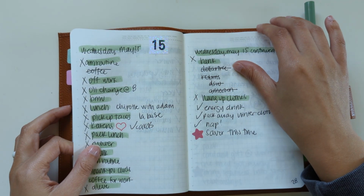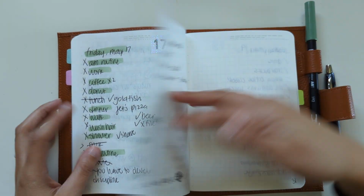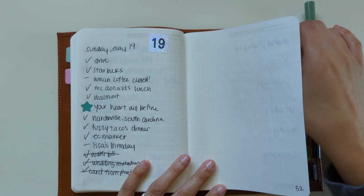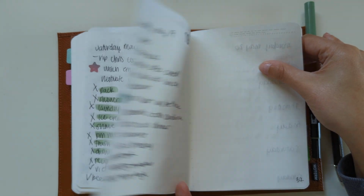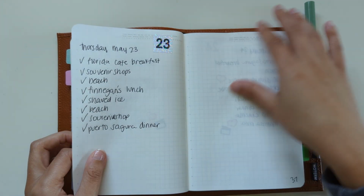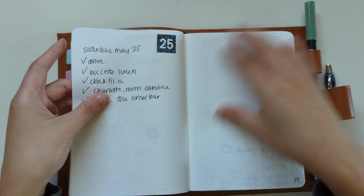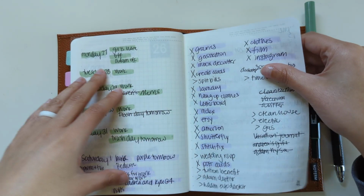More lists as I needed them, and indexing it at the front. And this kind of looks like a weird week, not because I specifically wasn't using my planner, but we were on vacation and I don't really take my planner on vacation. I left room for what we did that day and journaling, but I didn't end up going back to journal, and that's fine with me.